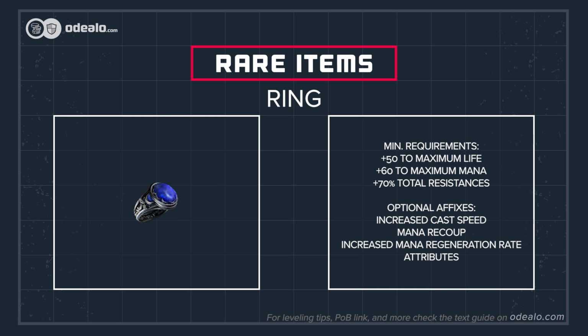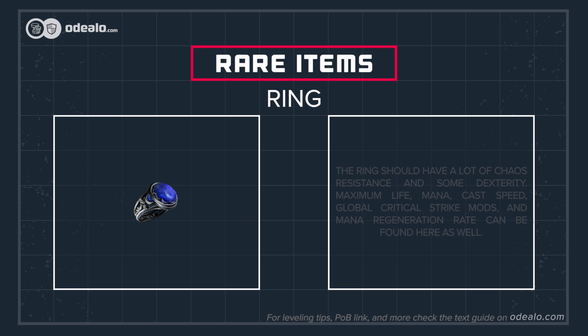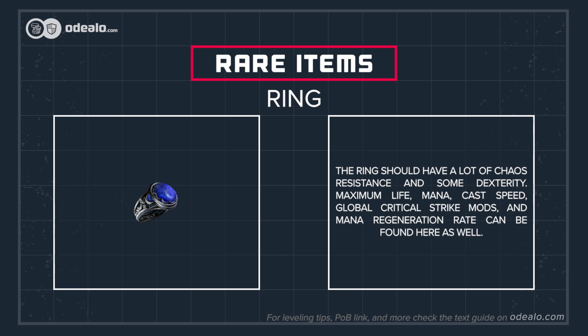The ring should have a lot of chaos resistance and some dexterity. Maximum life, mana, cast speed, global critical strike mods, and mana regeneration rate can be found here as well.